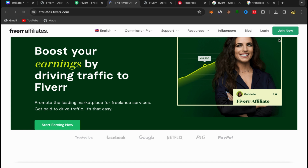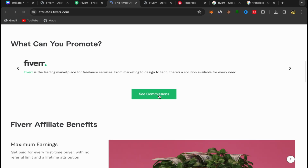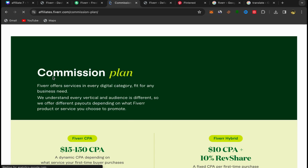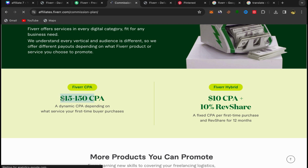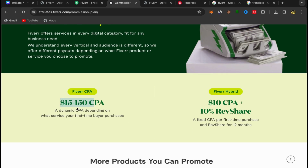But before we do that, let's scroll down to show you the commission plan, because they are really paying a lot of money for those services. If we click over here on see commission, it will take you to this page, and as you can see, the commission plan is over here. If we scroll down, you can see that you can earn up to $150. That's a lot of money. If just one person buys a service from your affiliate link, you can earn up to $150. This is the best affiliate business that you can join. For me, it's really good and the best, because they are really paying a lot of money.